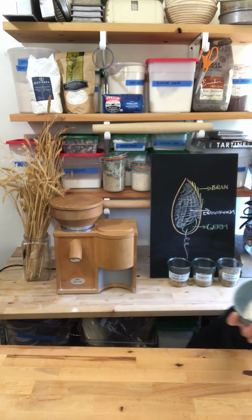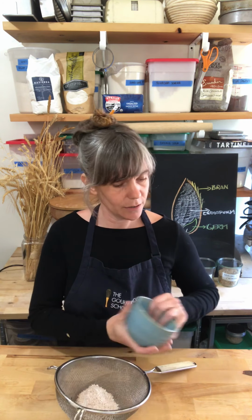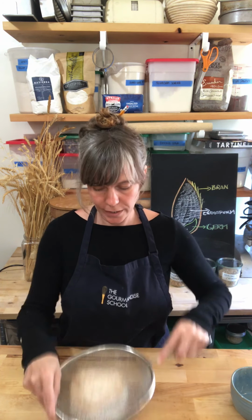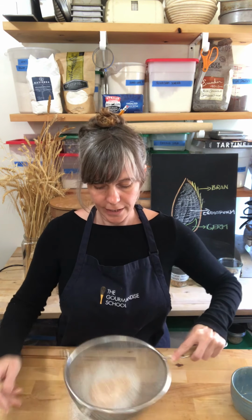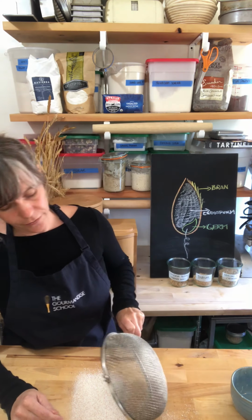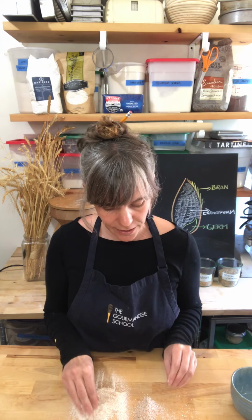I'm going to show you real quickly how you would make a refined flour. So I'm going to pour this over a sifter here and sift out the bran so that you can see the difference between the starch and the outside coating, which is the bran. So if I was a manufacturer making white flour, I would do this. Do you see the difference here between the light starchy stuff, and if you were to feel it, it feels like really soft, and this really coarse stuff called bran.